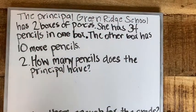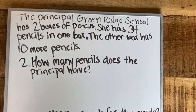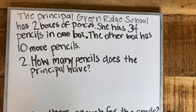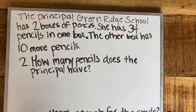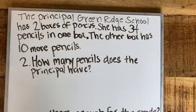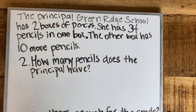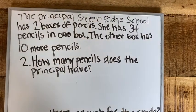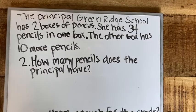All right, so we have the second part of the problem that we started on the other page. It says the principal at Green Ridge School has 2 boxes of pencils. She has 34 pencils in one box. The other box has 10 more pencils. How many pencils does the principal have? Now, I will say I don't like this question because it's worded in a kind of confusing way.